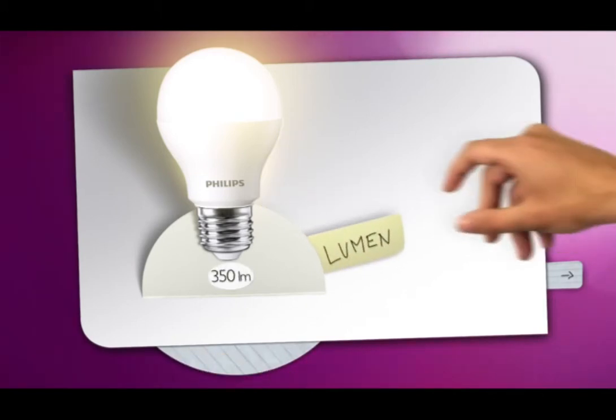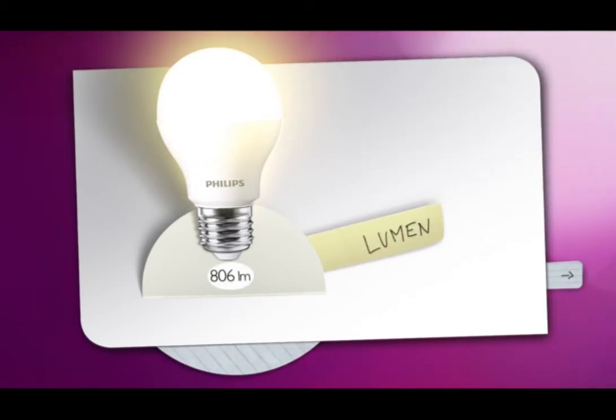And this is lumen. The higher the lumen value of a bulb, the more light it gives. So from now on, look for the lumen value of a bulb if you want to know how bright it is.